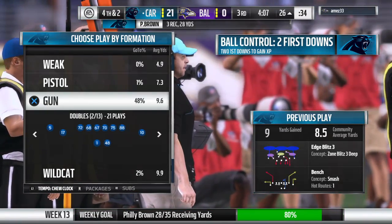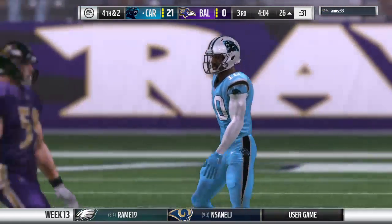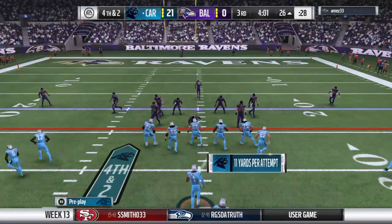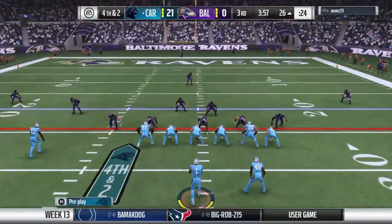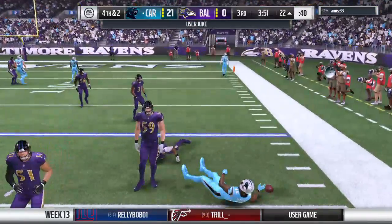Plenty of credit to the defense for not giving up the first down, but offensive coaches will tell their receivers, you've got to know where the sticks are. Run your routes deep enough in order for us to pick that up. Now a shotgun snap as they'll look to throw. He's going to hit his man out of the backfield, complete.